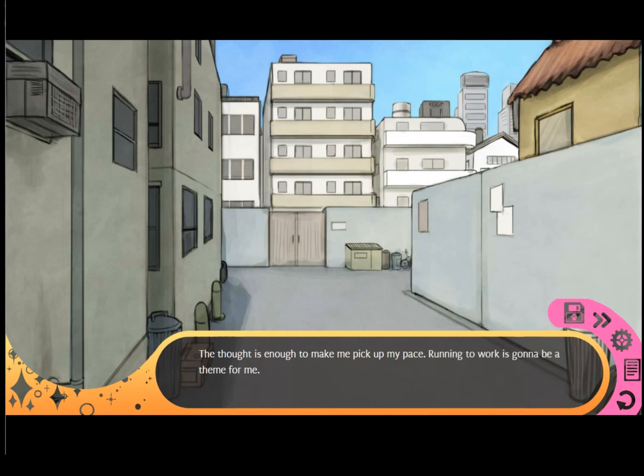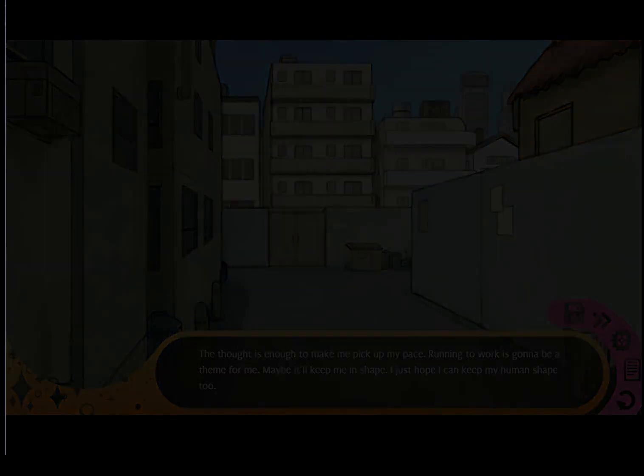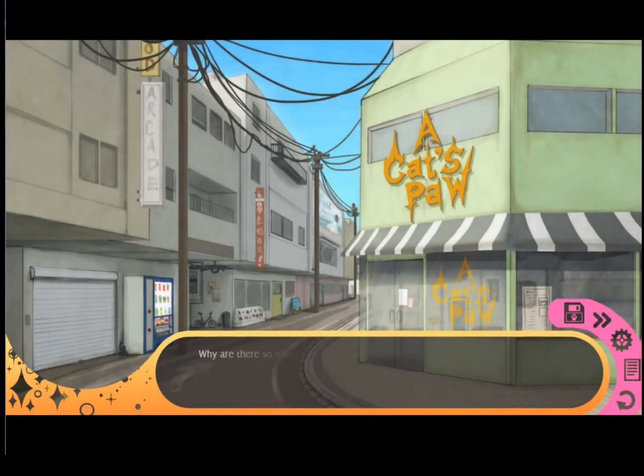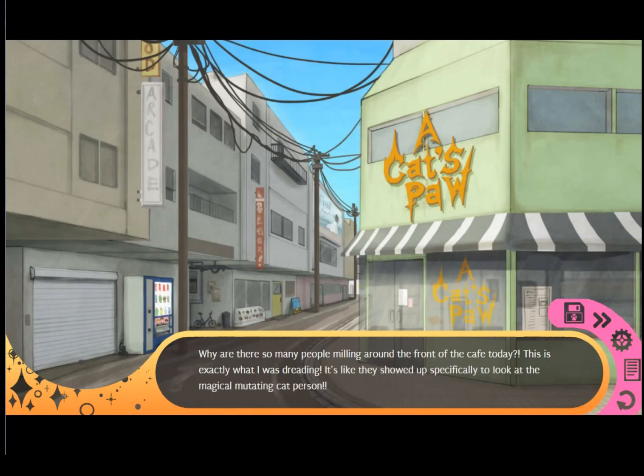Running to work is going to be a theme for me. Exercise, yeah. Maybe it'll keep me in shape. I just hope I can keep my human shape too. Oh. Why are there so many people milling around the front of the cafe today? This is exactly what I was dreading. It's like they showed up specifically to look at the magical mutating cat person.